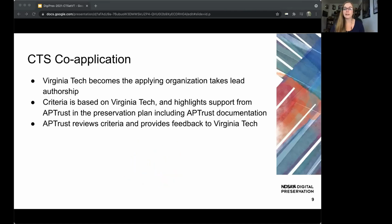So how this ended up working is that Virginia Tech became the applying organization as opposed to AP Trust, and we took the lead on authorship. We developed responses to each of the criteria based on the DLP, and highlighted support from AP Trust where relevant by including AP Trust documentation. AP Trust then reviewed the criteria and selected policies and provided feedback to Virginia Tech in a feedback loop that just continued until the items were complete.